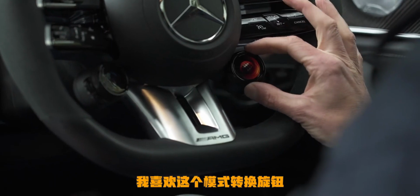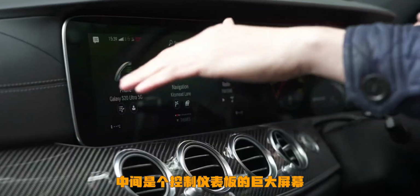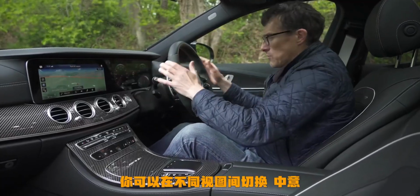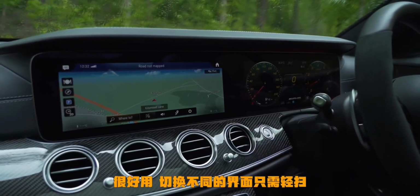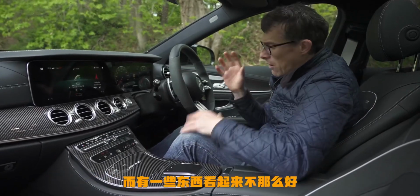I like these controllers. You can flip through different modes quite easily when you're driving along, and you've got these huge screens which dominate the dash. You can flip through different views of the digital dials, which I like, and I like the infotainment system. I find it pretty easy to just swipe through different menus, but generally I'm going to use Android Auto or Apple CarPlay in this car. There are a few things that let it down.